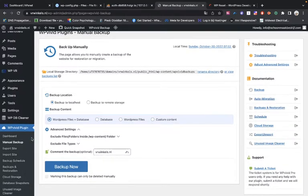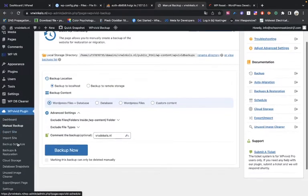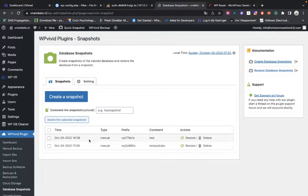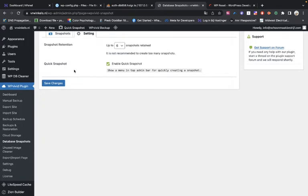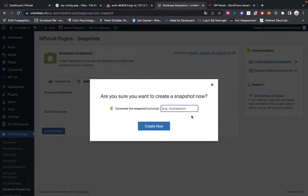But we're not going to make a backup now, though I recommend you make a database backup before we change or clean the database. But for the sake of the speed of this tutorial, I won't do that. I will only make a snapshot. So here we have it activated, and we see here the database snapshots. I already made 2 of them. And when you go into the settings and enable the quick snapshots, then you can see here in the admin bar at the top that you can make a quick snapshot, and you can give it a name.